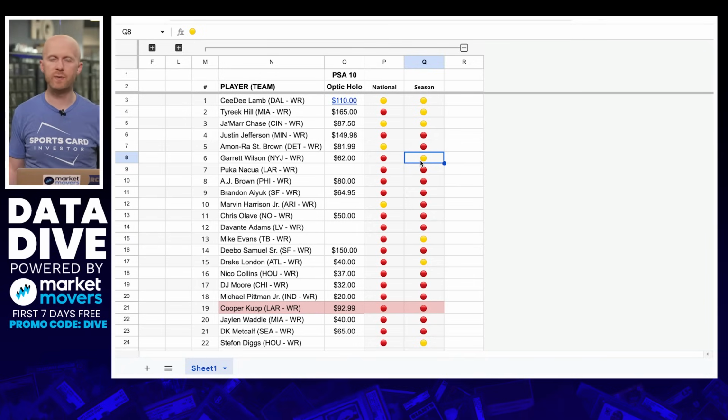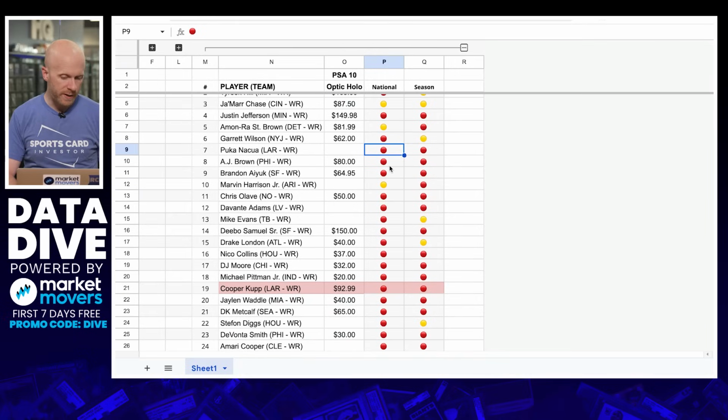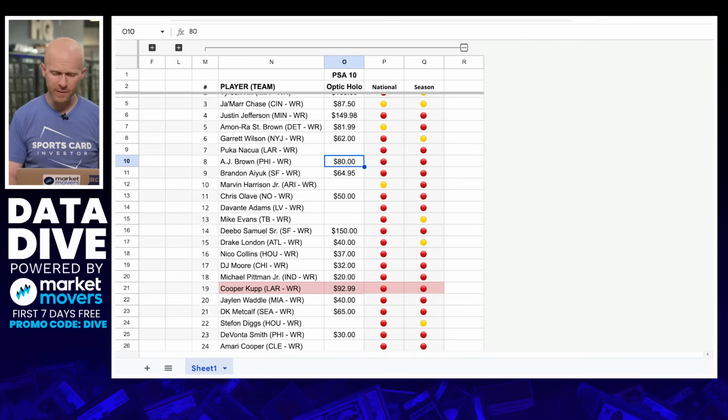Garrett Wilson, just a wild card in terms of how Aaron Rodgers plays this year. We could see a situation where Rodgers is good and he always has a favorite target, and Garrett Wilson goes for 1,600 yards and 12 touchdowns and has a really breakout season. Nacua, I'm red on. At this point, he's Cooper Kupp 2.0. Nobody cares about Cooper Kupp now, so how long will people care about Puka Nacua? A.J. Brown, and by the way, the ones you see that are blank just don't have an Optic Holo PSA 10 yet. A.J. Brown, red.